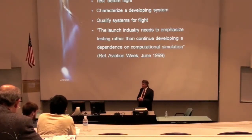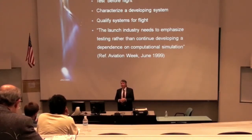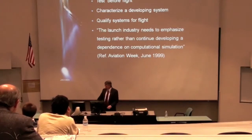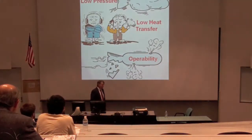Aviation Week made a statement here about their support of tests before flight. And there is a place for computational simulations, no doubt, but it doesn't necessarily take the place of ground testing that needs to be done. So we'll talk a little bit about some of the aspects that we might be interested in.